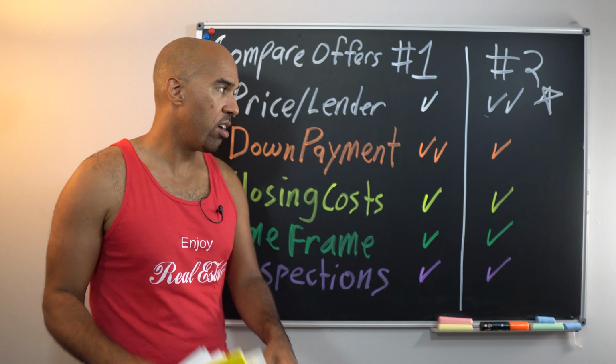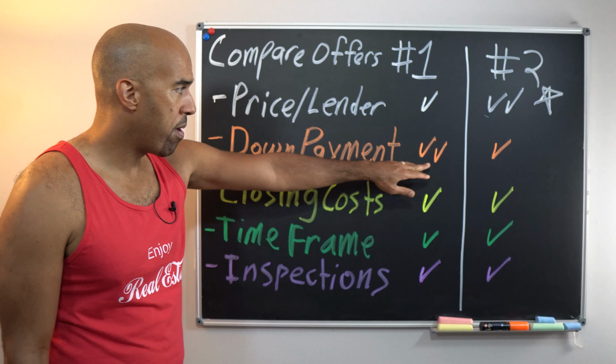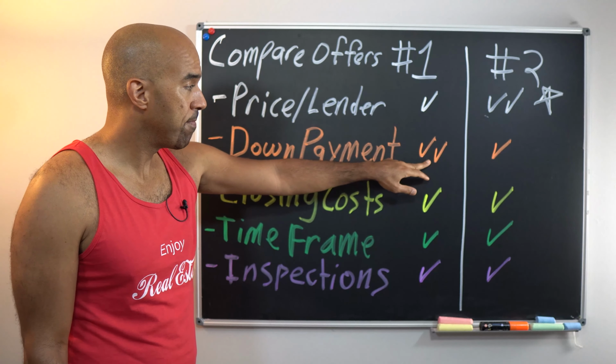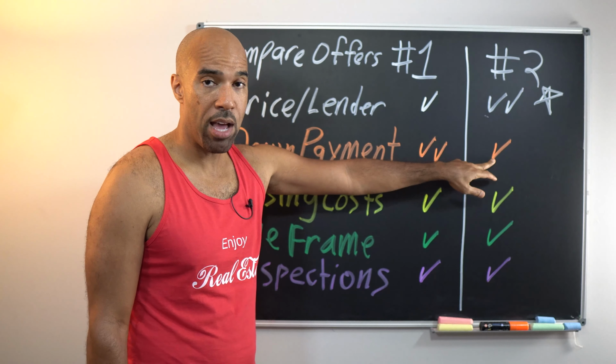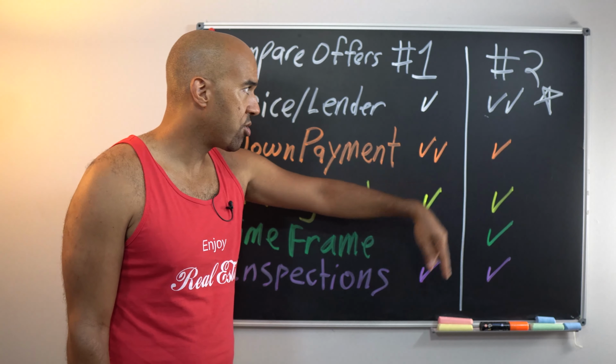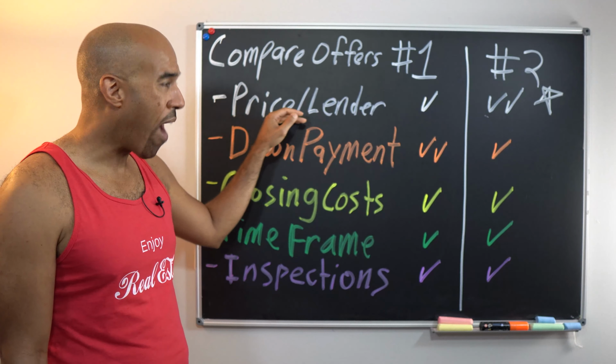So when you look back at this thing, the only big difference is, they're putting more money down on a down payment, which is good. It's good, but they're still putting a down payment down too. It's not like they're getting 100% financing. So we got check here, check here. But look at this. The double check is what I like the best on the price.